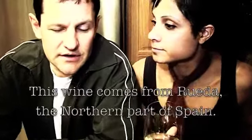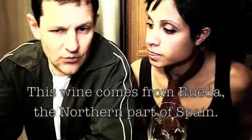Rueda's sort of in the northwestern part of Spain, sort of between Basque Country and what they refer to as Green Spain. Quite north. Why do they call it Green Spain? Because it's green. In some parts it looks lush, almost like Nicaragua. It's so green. Green Spain is north of Portugal, and then about an hour's drive going due east of that is where Rueda is.